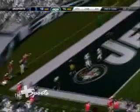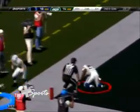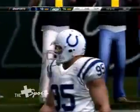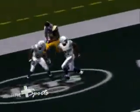Big opportunity for them, and that is intercepted. Out of the end zone. My goodness. A tremendous opportunity right in front of New York's face, and another interception is committed. Wow.